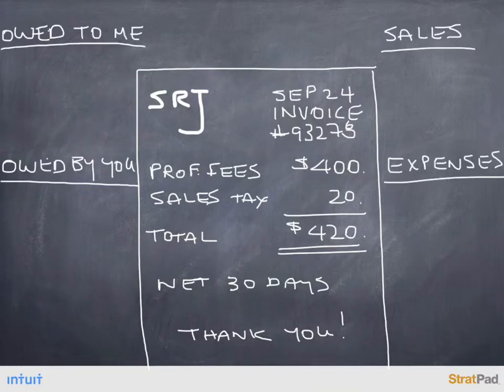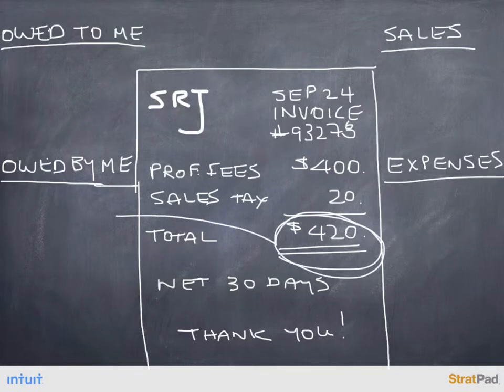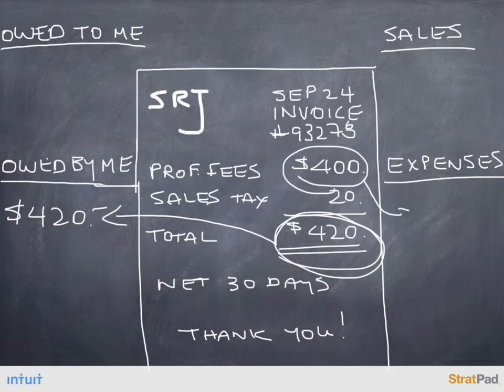So remember when you sent out an invoice and had to record your invoice, you recorded the amount that you sent to your customers in sales and also in owed to you. But when you get an invoice from one of your suppliers, you do something similar but in different categories. You'll need to keep track of this $420 because it's now owed by you, and you'll need to remind yourself to pay this in about 30 days. This $400 professional fees now becomes an expense, $400, and the reason you track it here is that will then reduce your income tax payable at the end of the year.